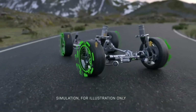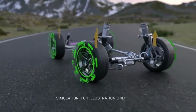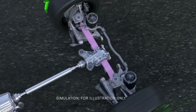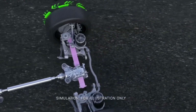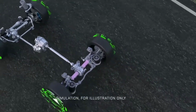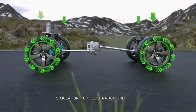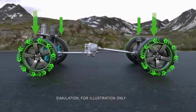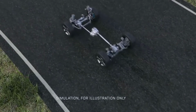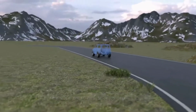Adaptive dynamics also recognises the slide and softens all four dampers to make the car more benign and easier to smoothly exit the slide. Then, as the driver straightens the vehicle to exit the corner, the E-diff progressively locks up to increase traction. The damping rate increases on all four corners, allowing all four wheels to build grip. The traction control releases, allowing slightly more wheel spin as the vehicle straightens up to aid acceleration, and the V8 fires the car out of the corner.